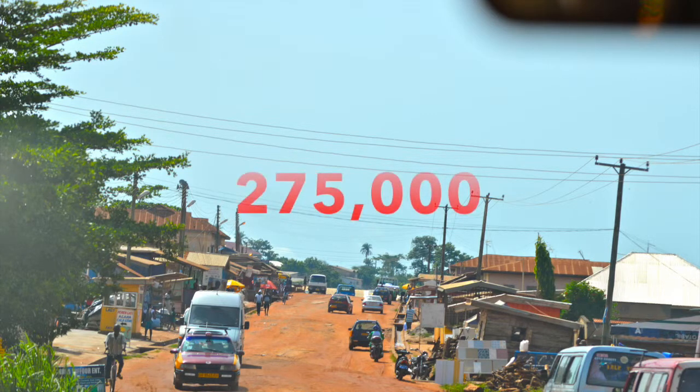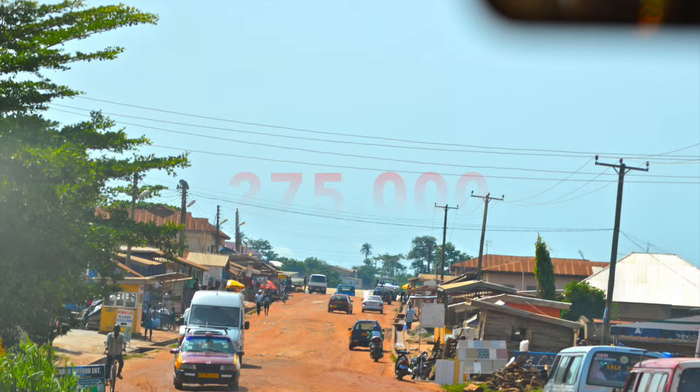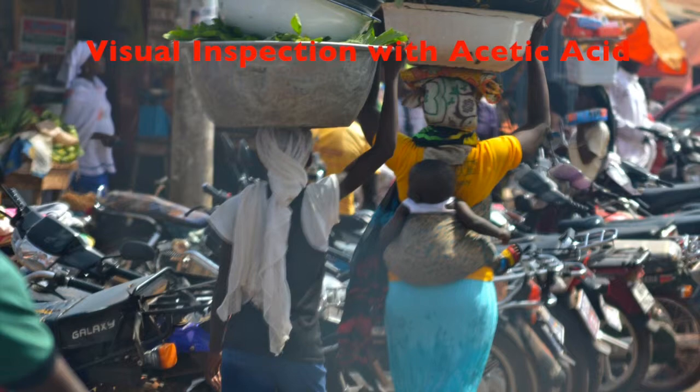Every year, 275,000 women die of cervical cancer, and 80% of these deaths occur in the developing world. In Ghana, cervical cancer is the leading cause of cancerous death in women, yet less than 5% of women have ever been screened. Cervical cancer is highly preventable, given that regular screening significantly reduces mortality.